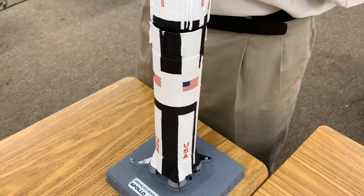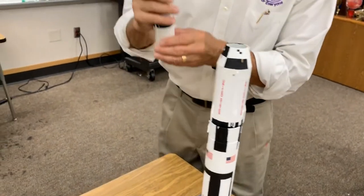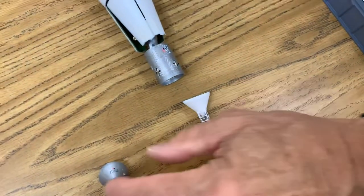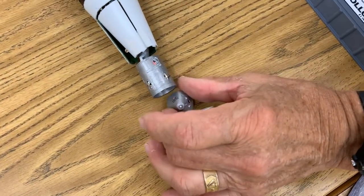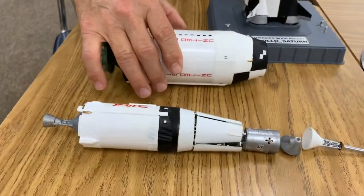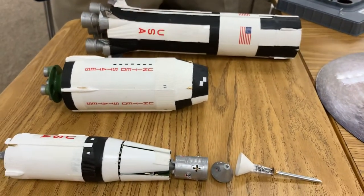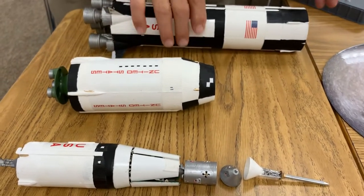Okay, so let's look at these stages. And here, I'm going to lay this one down. Here is the capsule falling to Earth. Here is the upper part of the rocket right here. And here's another stage right about here. And here's our first stage right here. Now, you can see each of these stages are quite large.